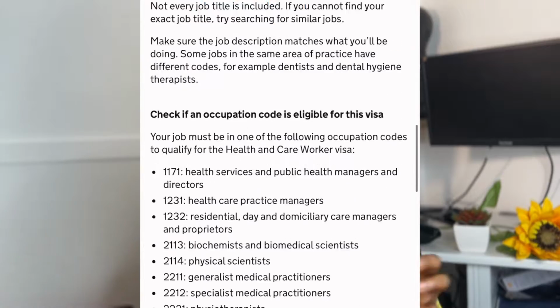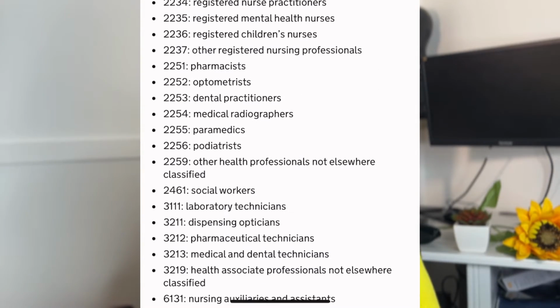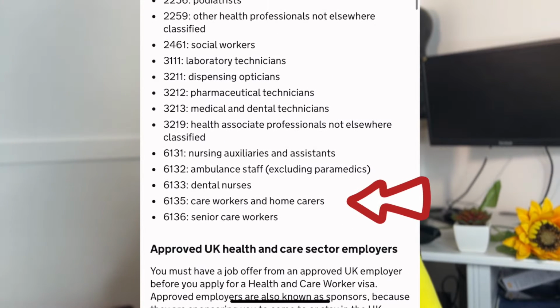Another thing you have to understand is that the government website has been updated. I'm talking about the health and care visa job codes has been updated. As you can see here, now the care worker and the senior carer route is now named 6135 and 6136. And those people that are interested in nursing auxiliaries and assistant is now 6131. Remember that if you apply for NHS, I've seen someone's COS, healthcare assistant, and is band 3, but the code is 6141. So do not think that if it is a healthcare assistant under NHS, that the code might be 6145 or 6146. It can be 6141, and really with the new and updated code, it is 6131.